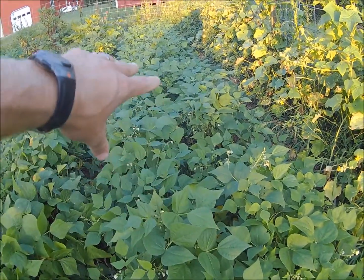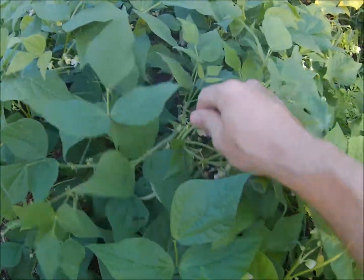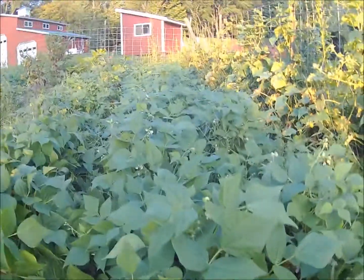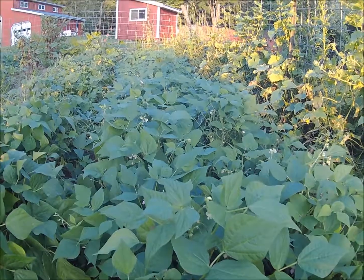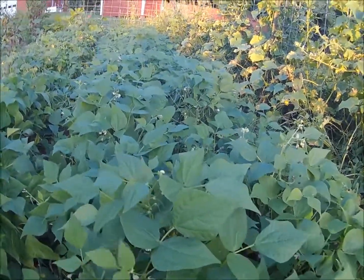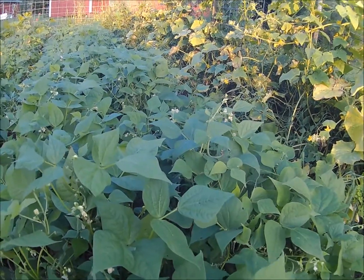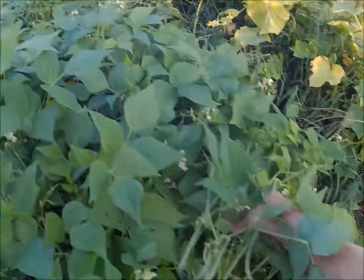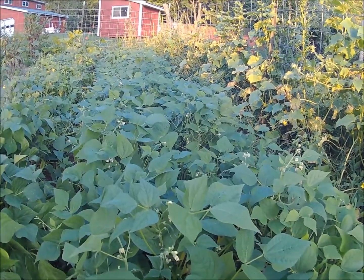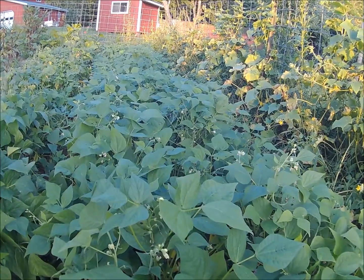This row here, it's kind of a wide row, but let's see if this will focus in. So these are all seed production beans. And the main focus of this is to produce lots and lots of seeds, just because I have not had a good seed crop in several years. They get moldy, or we would have lots of rabbits, and so I'm going to restock my shelves, so to speak. And these are very consistently a 52-day bean, which is pretty fast.